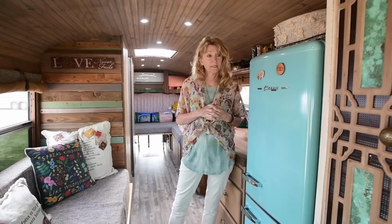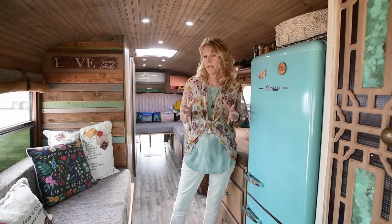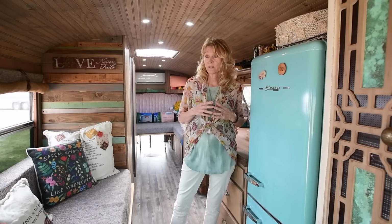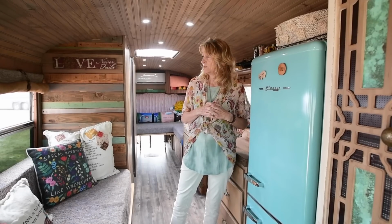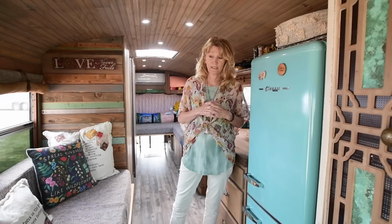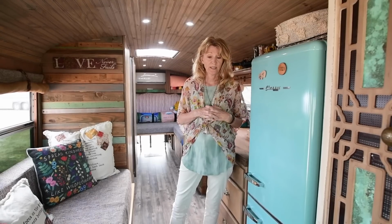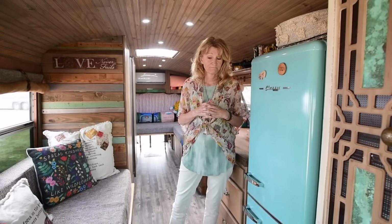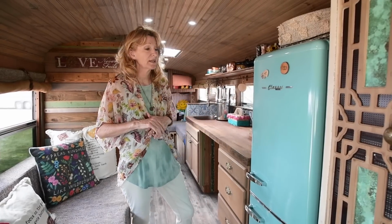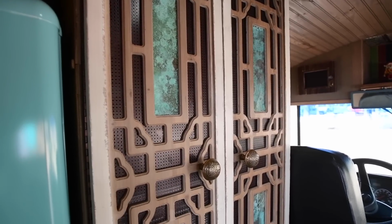Everything in here is basically repurposed. We used Habitat for Humanity, yard sales, estate sales to find a lot of our items, a lot of the old wood that we used in the bus. And I don't like things going to waste, so I like to repurpose, give it a new life. And it just kind of went with our theme and how we were decorating everything. I used a lot of copper with the accents to give it a homey feel.